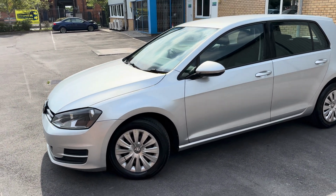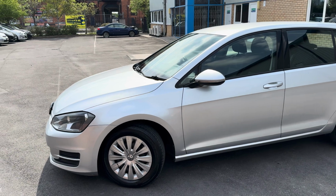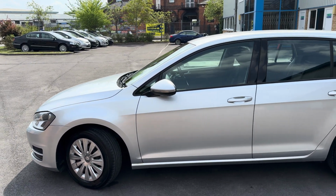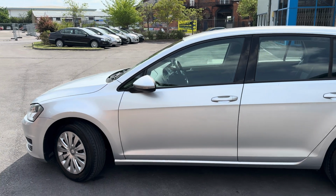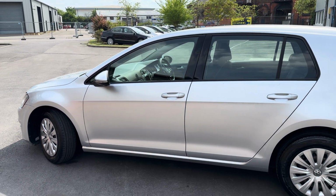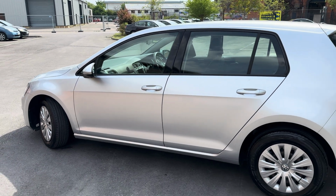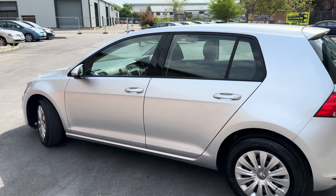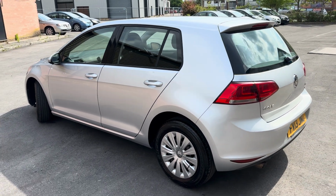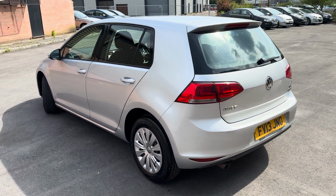So this particular car comes with the registration number FV13JNO, and it is a Volkswagen Golf S Bluemotion Tech. It comes with the start-stop technology. It's finished in this lovely shade of silver, and it is a 1.6 liter diesel engine. It puts out 105 brake horsepower, and it was first registered on the 18th of April 2013.